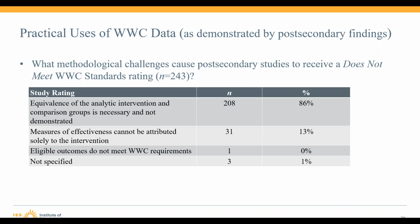13% of these studies that do not meet standards had a confound. The most common type of confound is an N of one confound, where you just have one study unit tied to a certain condition. Or there's also time confounds, which are quite popular. This would be a situation where the intervention group is drawn from, let's say, the current year, and the comparison group is drawn from a year before.